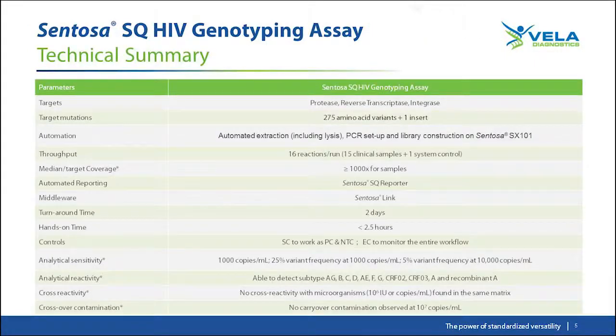So this is a technical summary of the assay characteristics. The first items I already mentioned. The throughput is 16 samples per run, 15 clinical samples and one control. We're using two different controls. One is a run control, external control, and every single sample has also an internal control. So you would know if there's any inhibition or any failure on the run. We published that control concept in the Journal of Applied Laboratory Medicine last year. It's a comprehensive report which is available from Vela.